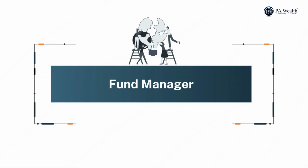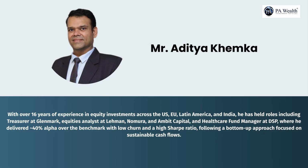Now let's look at the fund manager of the scheme. The fund is managed by Mr. Aditya Khemka, who has over 16 years of experience in equity investments across the US, EU, Latin America, and India. He has previously served as treasurer at Glenmark, analyst at Lehman Brothers, Nomura, and Ambit Capital, and healthcare fund manager at DSP, where he delivered around 40% alpha over the benchmark with low churn and a high Sharpe ratio. His investment approach focuses on sustainable cash flows and long-term value creation.